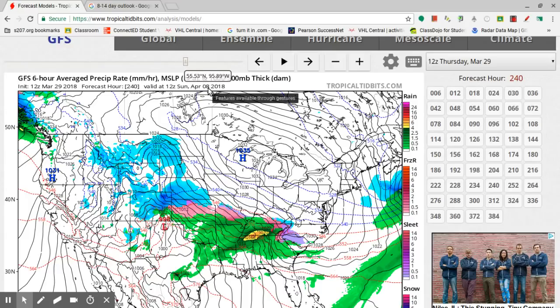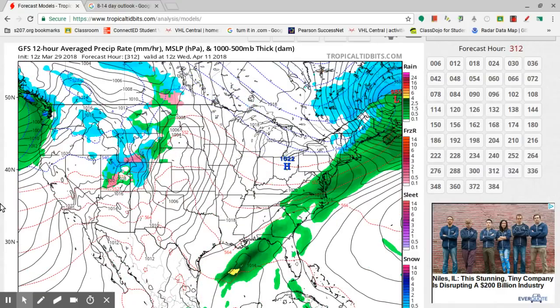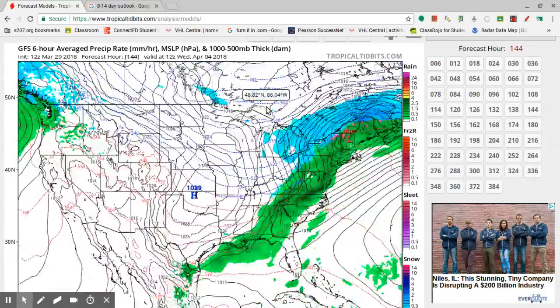And you can see this is April 8th. The average temperature for much of these states is around 50, 60 to 70. However, there's going to be snow potential for South Carolina, so this is definitely something we need to watch. And you can see around April 15th, it starts to moderate, and the rain reaches all the way up into Canada, and that definitely starts to break the pattern.